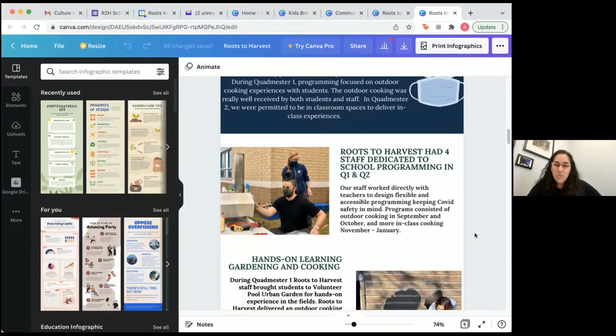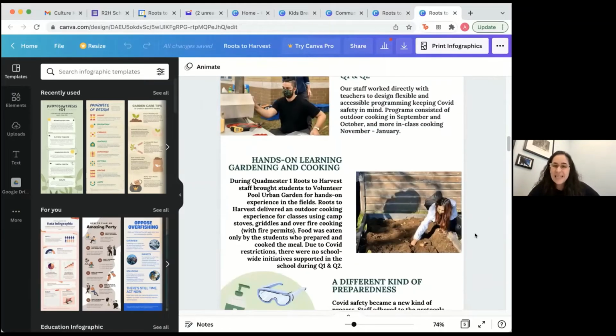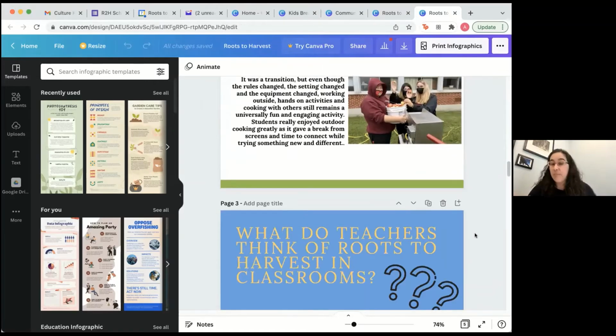So we're able to move all of our stuff outdoors, even indoors. And so presenting it in this way was really great. It's beautifully laid out. We can share it with everyone. And so that also has been good.